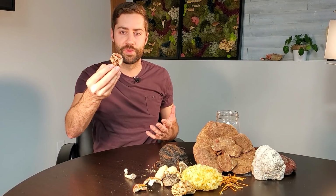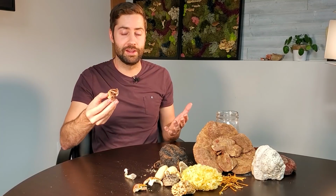This next one you wouldn't think is that special because it's literally just a dried cluster of pink oyster mushroom, but I grew it, harvested it, took a really nice picture of it, and now it's a blanket.